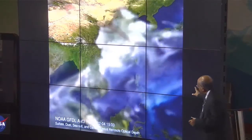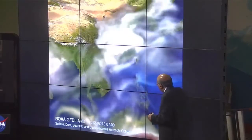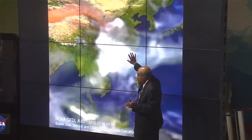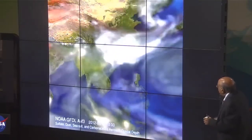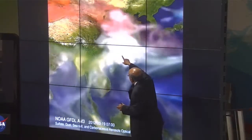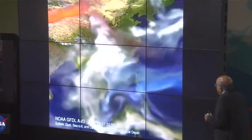Now, the next segment is another aerosol movie, but this is now focused on East Asia. And this is running over a period in 2012. And here, white is sulfate and carbonaceous aerosols, showing a very dense pollution over that region of these aerosols. But you also see dust coming from way across Mongolia into the Asian region.